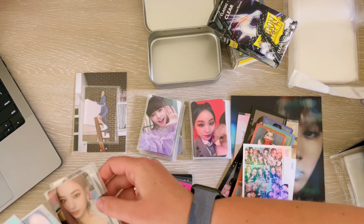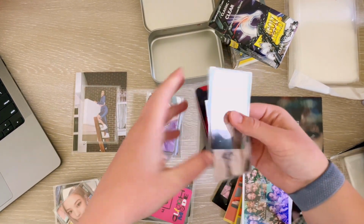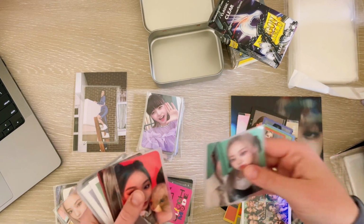Let's see. Then the next question is, which packaging do you love the most?